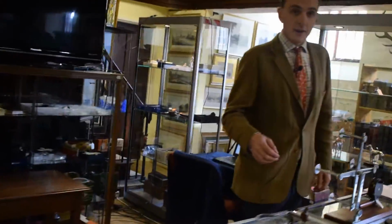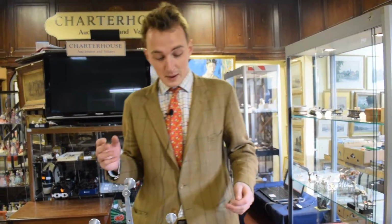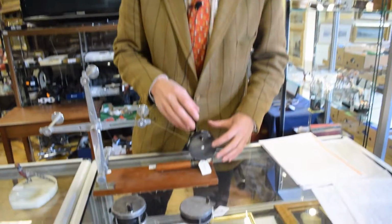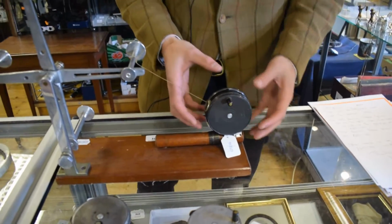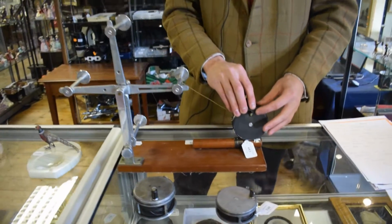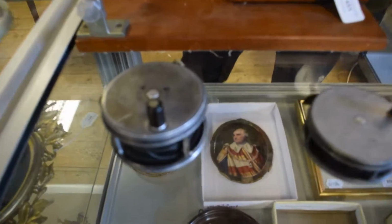I'll meet you round here, and this is something I particularly like. We've got a really lovely collection of Hardy reels which came in right at the last minute. It's fine for things to come in at the last minute. You're very welcome to do that. So we've got the classic Hardy Perfect reel, very desirable. That in itself is a lot. 653, that's 100 to 150 pounds. Same with these ones, they're about £100 each.